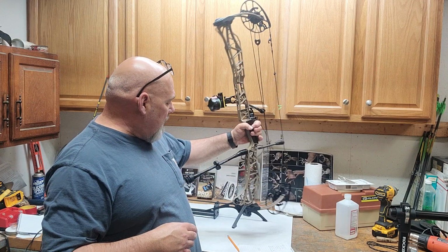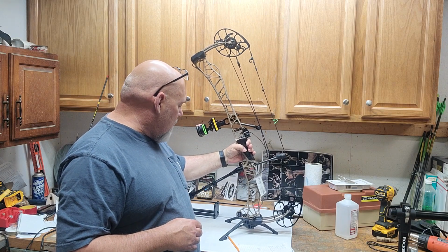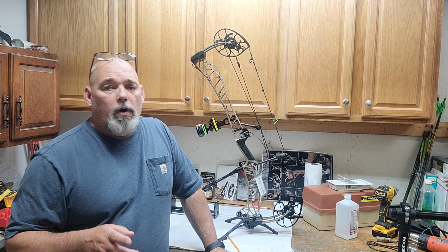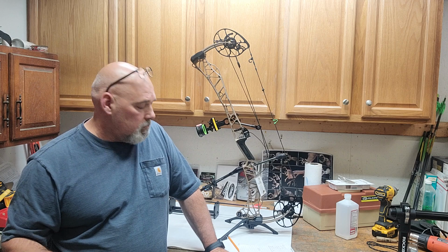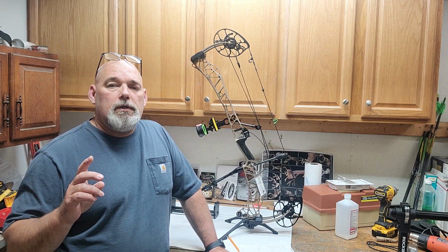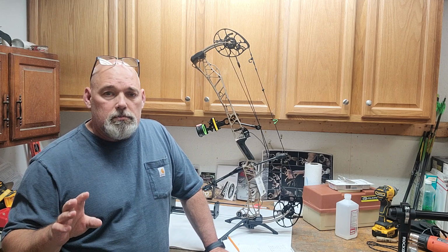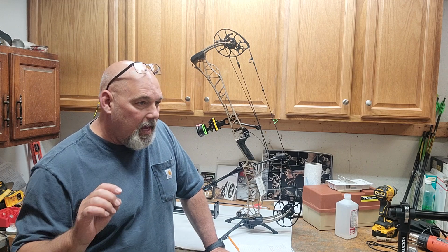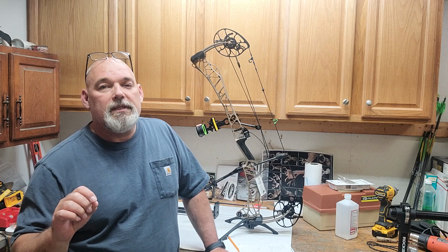I bought that off eBay, and I bought it off of an archery shop in Missouri, and I gave $225 for that sight. Out the door. Free shipping. $225. Now, it was sold as brand new, and I believe it was brand new. Okay? But the pin, the micro adjust pin was stripped out.